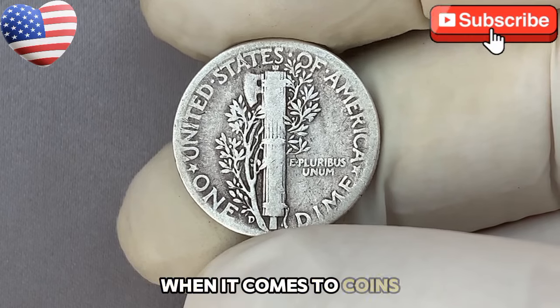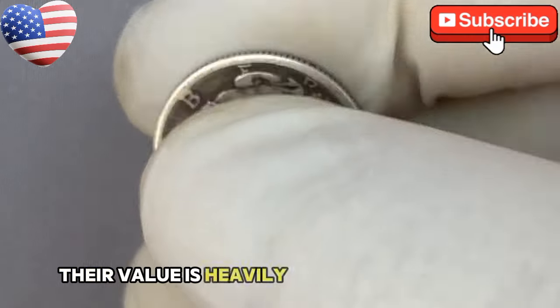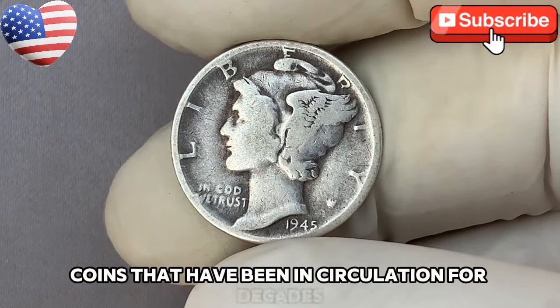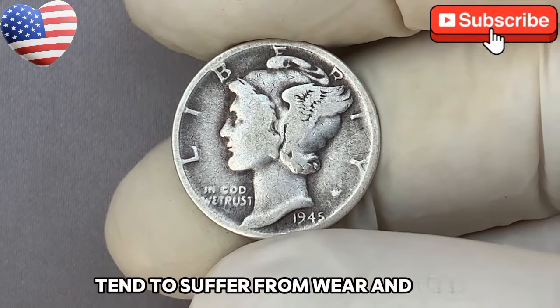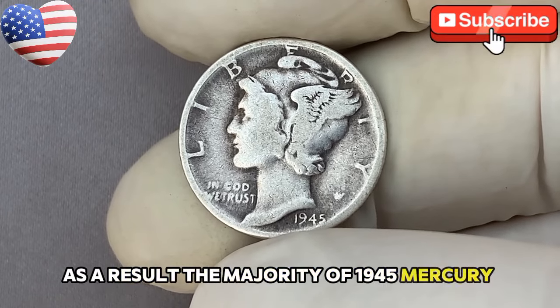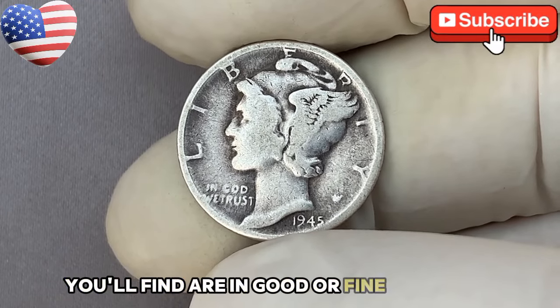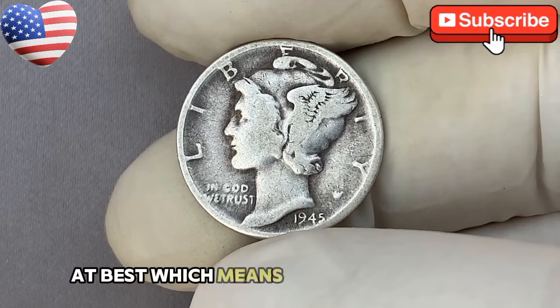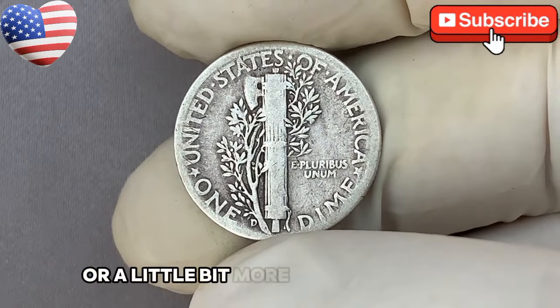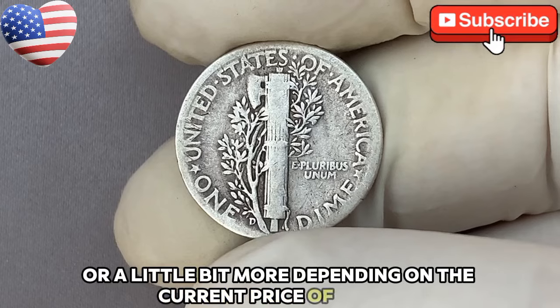When it comes to coins, their value is heavily influenced by their condition. Coins that have been in circulation for decades tend to suffer from wear and tear. As a result, the majority of 1945 Mercury dimes you'll find are in good or fine condition at best, which means they aren't worth much more than their face value or a little bit more, depending on the current price of silver.